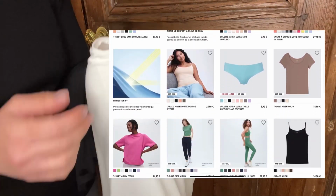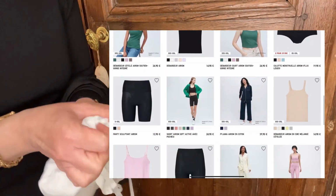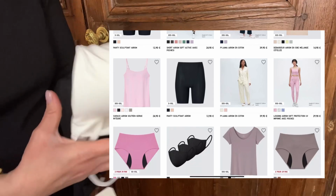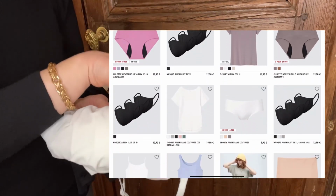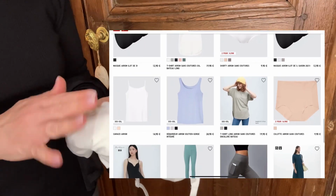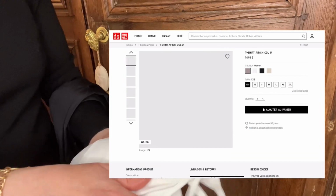They're extremely lightweight in packing. They pack down to practically nothing, and they are kind of odor resistant. They're a great layer during the winter underneath other clothes and during the summer as a single layer.